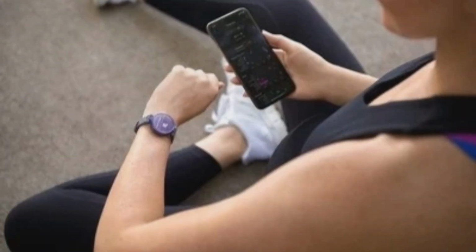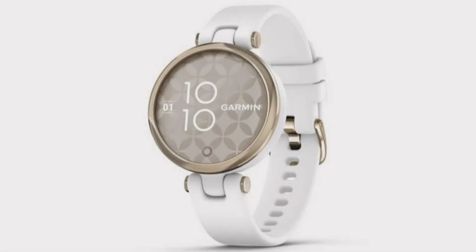The 2 models are the Classic and Sport. The former is made with a stainless steel frame and comes with a classy Italian leather band, while the latter is made from aluminium and is paired with a silicone band ideal for the more active user. They're designed to look similar, but each model's 3 colorways reflect the various tastes and lifestyles of Garmin's customers, according to the company's Vice President of Global Consumer Marketing, Susan Lyman.